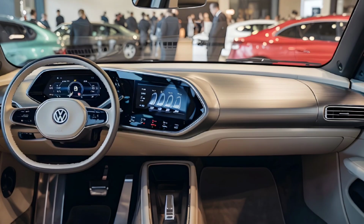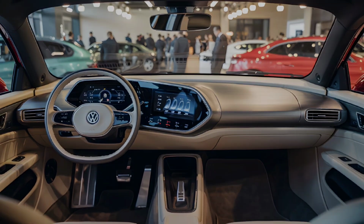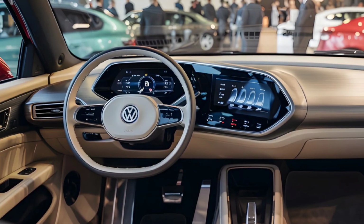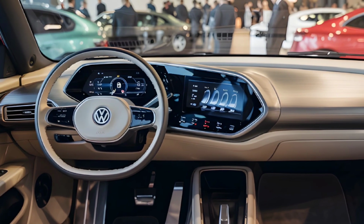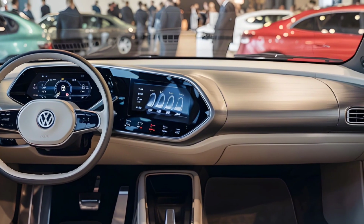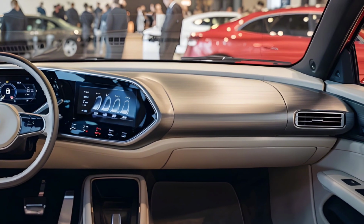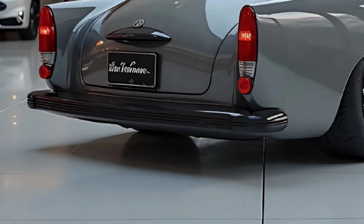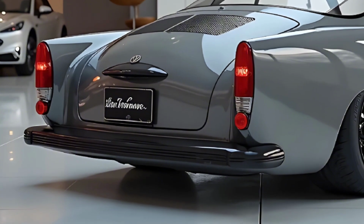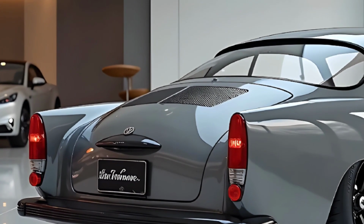The interior is a perfect blend of retro charm and cutting-edge technology. Classic round dials and toggle switches make a comeback, but now function alongside a digital instrument cluster that can be fully customized to display navigation, performance stats, or media information. The steering wheel pays homage to the original design but is wrapped in premium leather and includes modern controls for audio, cruise, and voice commands.